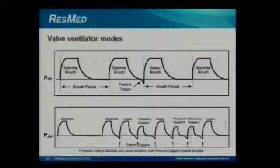Now some other modes that we have, once again, by different machines, we call them different things. But some of the modes available for you, these are some valve ventilator modes. On this particular one, this is a pressure setting. This is very common for my pediatric patients. This is called pressure control. I come up to a set pressure and I stay there for a certain amount of time. It's not flow cycled, it's time cycled. A certain amount of time for each and every breath. Very common for the kids.